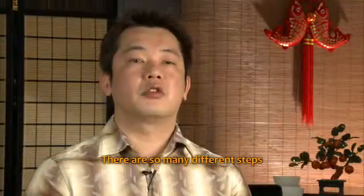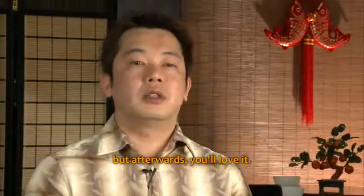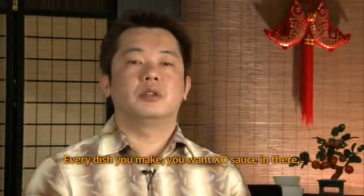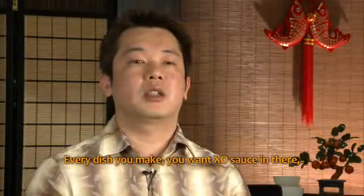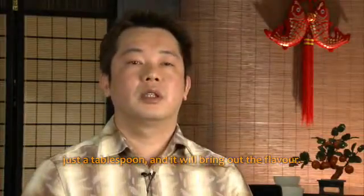There are so many different steps to make the XO sauce in the beginning, but afterward, you love it. Every dish you make, you want to add XO sauce in there, just a tablespoon, and it just brings out the flavor.